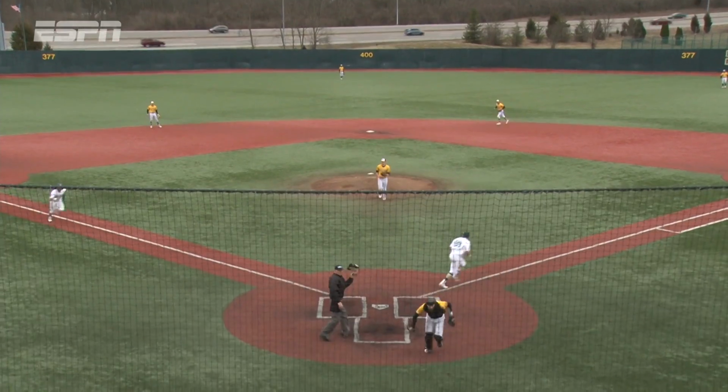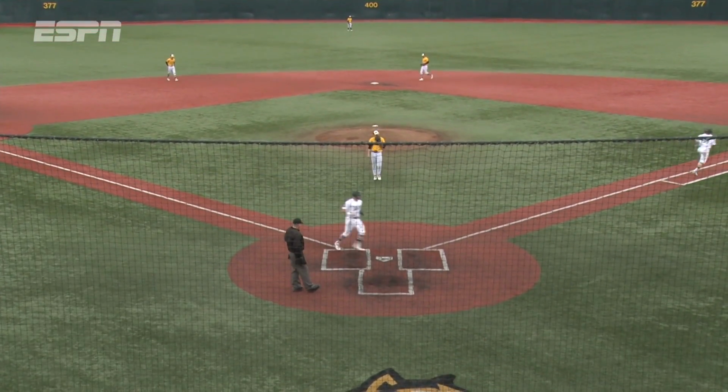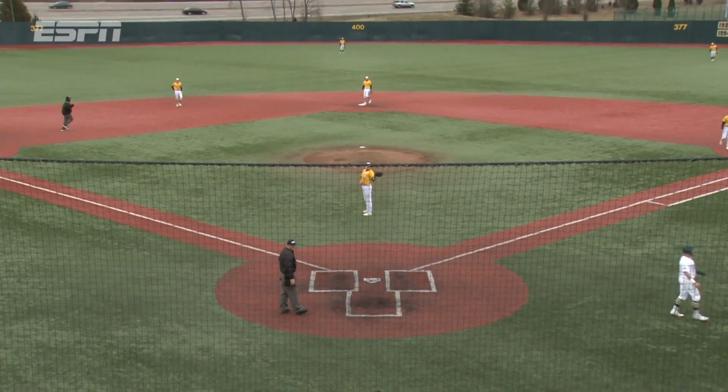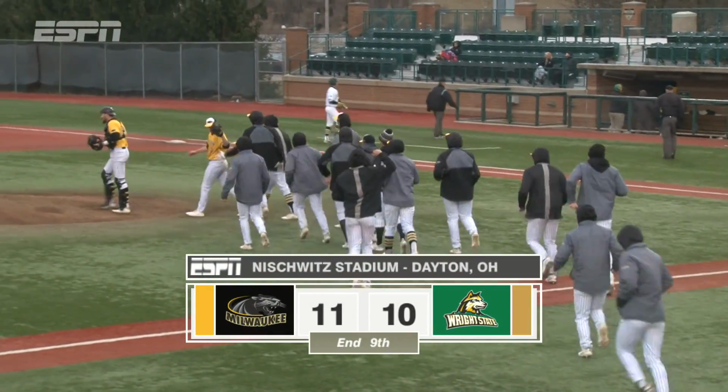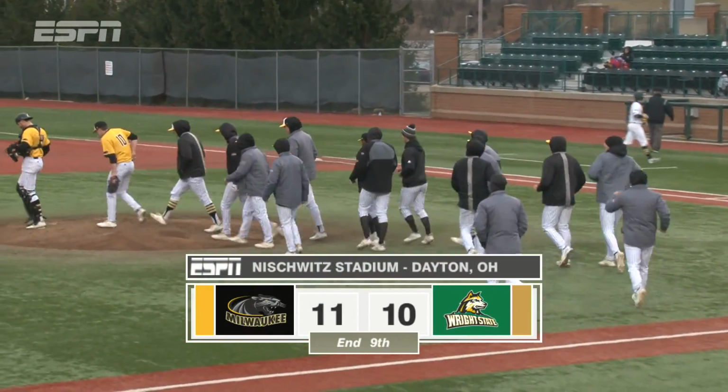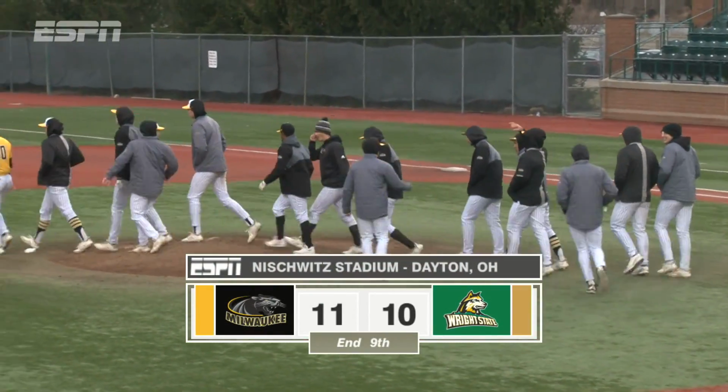That ball gets by the catcher, and Orr will score easily. The third run that he has scored in the game, and it holds up as the Raiders rally for four in the bottom of the ninth and come up short. 11-10 the final. It was Milwaukee moving to 1-0 now.